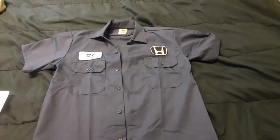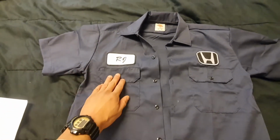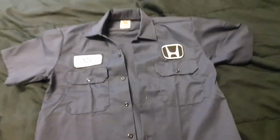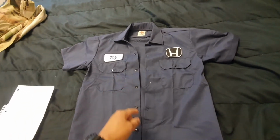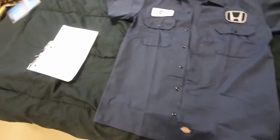And here is the final product back from the alteration shop. As you can see, the patches are now sewed on nice and neatly. I like it. It looks very dope. So I'm gonna get this out to my little brother today. It should make it there by his birthday.